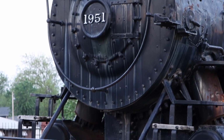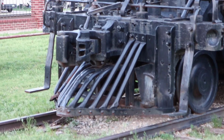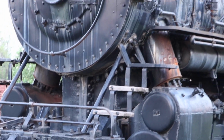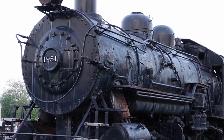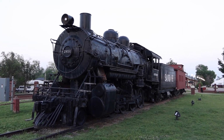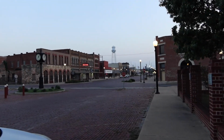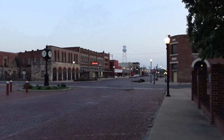That is amazing. Got your cow catcher on the front there. Yep, just wanted to stop and take a quick picture of it, let you guys see the train. So real quick, we thought we would show you kind of downtown Paul's Valley.